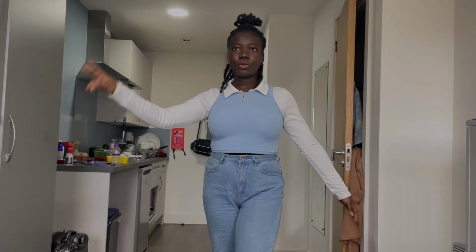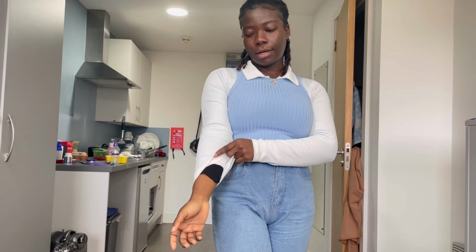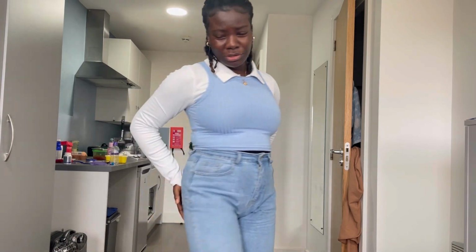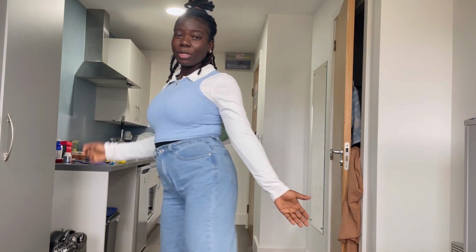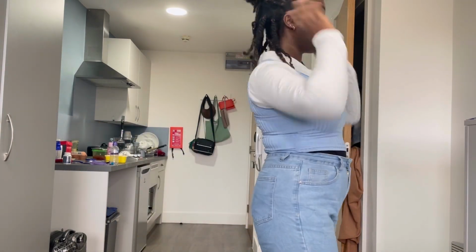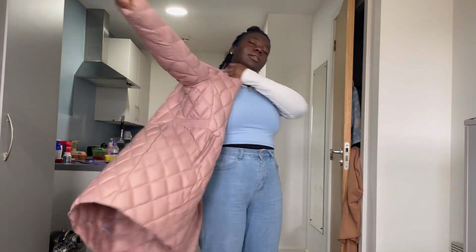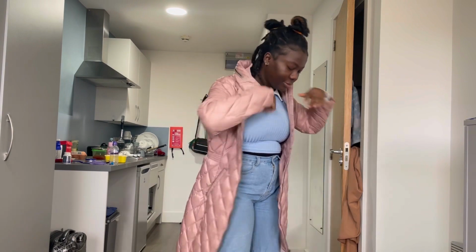That's fit number 2. Under here I have my black and white top, to kind of protect my chest, and this trouser is kind of rumpled. I don't have the time to iron. Then my boots from yesterday. So that's the outfit, and I'm going to be pairing it with this long jacket.